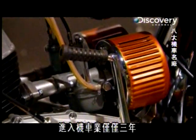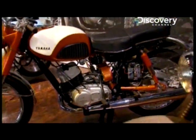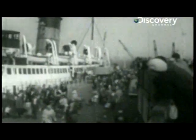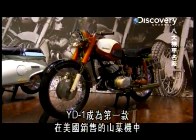Just 3 years after getting into the motorcycle business, Yamaha took the next big step. They began selling motorcycles overseas. In 1958, the YD1 became the first Yamaha motorcycle ever sold in the United States.